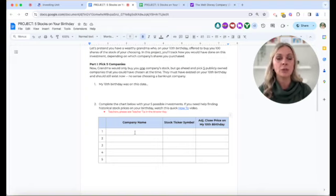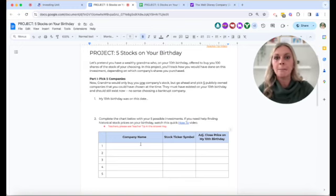Other ways that you could adjust this activity, there are some teacher tips as you see here in the answer key. Maybe you have 5 different groups and you have each group choose a different company and present that information to the class. And then you decide as a whole, maybe what would be the most or the best company to choose. So lots of different ways that you could do it.